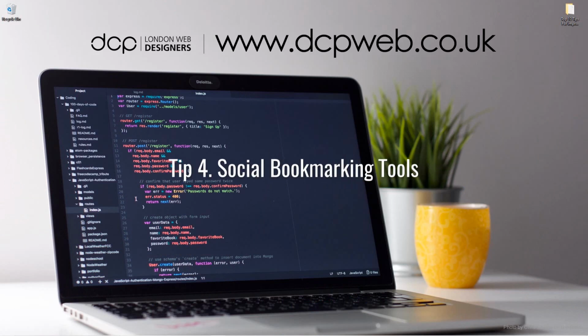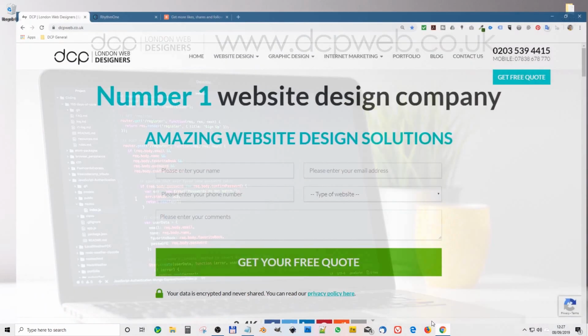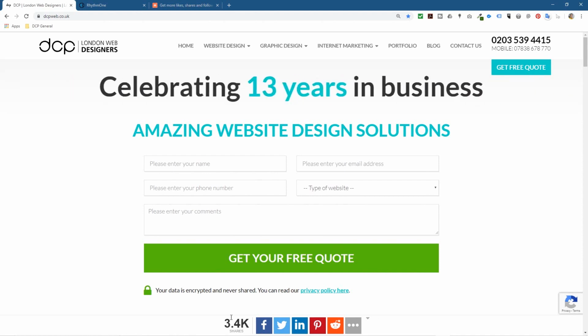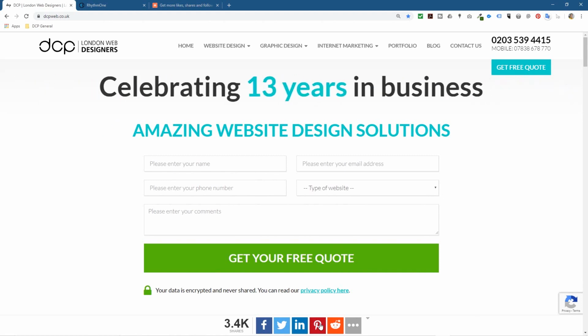Tip number 4, add social bookmarking tools to your website. So if I open up the web browser, you can see on my website at the bottom here, I've got a social bookmarking tool. So 3,400 people social bookmarked my website on their social media profiles. So for me, that's a significant number. That means 3,400 people pretty much are promoting my business for me. So that's a great tool, right?